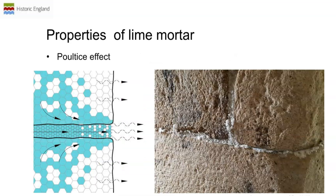And when you put two capillary active materials with different pore sizes next to one another, the one with the smaller pores exerts strong suction on any water in the material with the larger pores and literally draws the water out of it. And of course, if that water contains dissolved salts, then they're carried along as well.